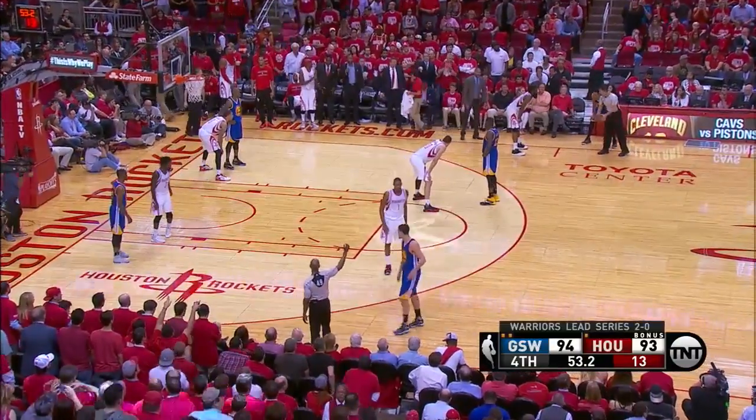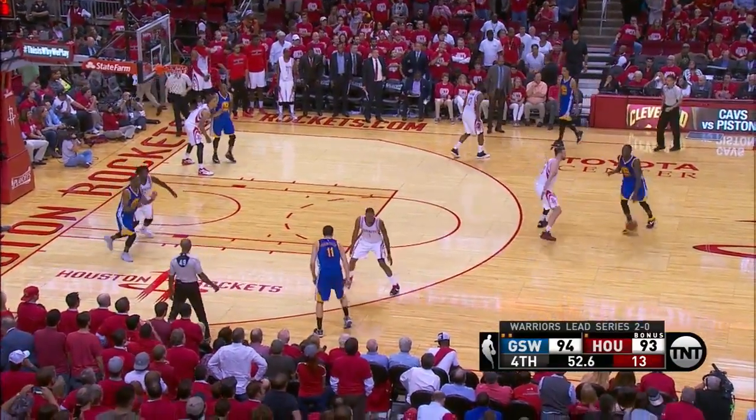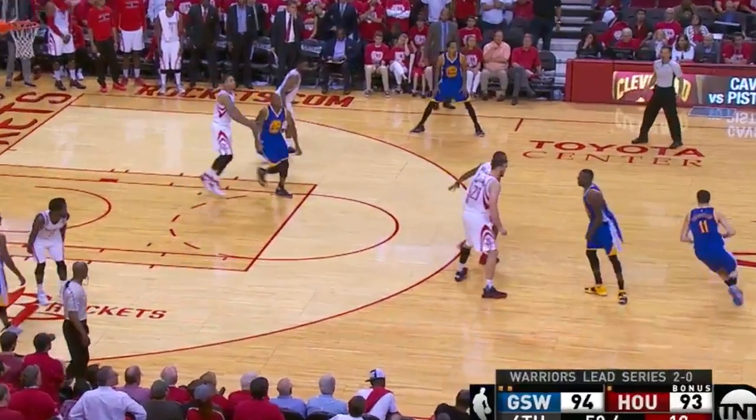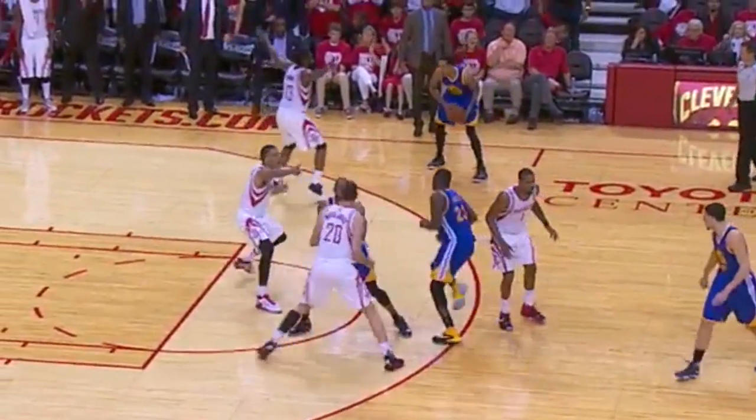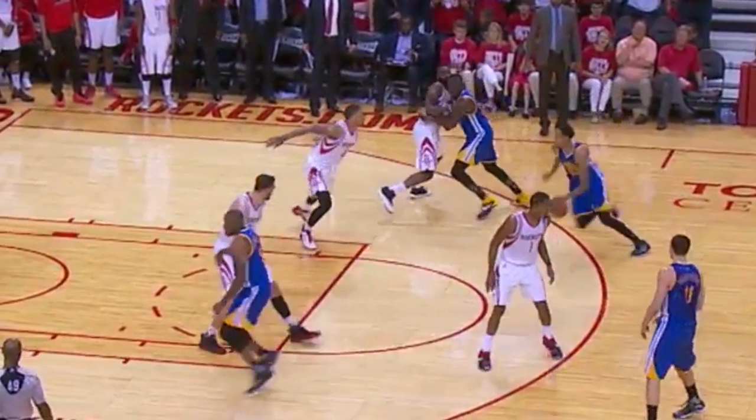Up by 1 under a minute to go, the Warriors are in good shape, especially because they're so good at plays out of the timeout. Here's a dribble pitch to Klay, screen for Draymond, so when he screens the ball, the help is late. The Rockets switch this perfectly and contain the Livingston drive.